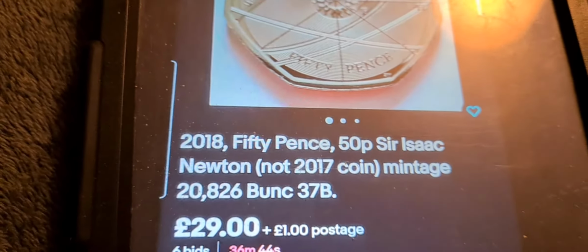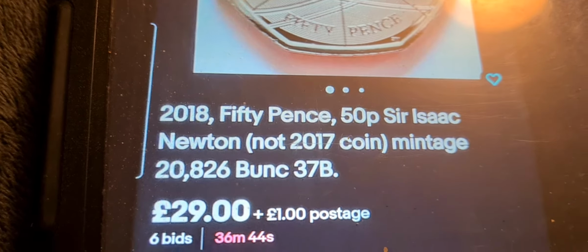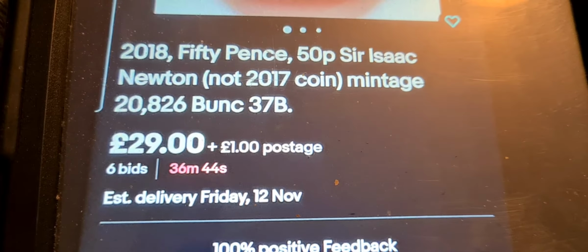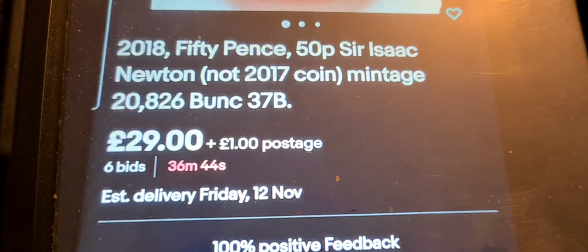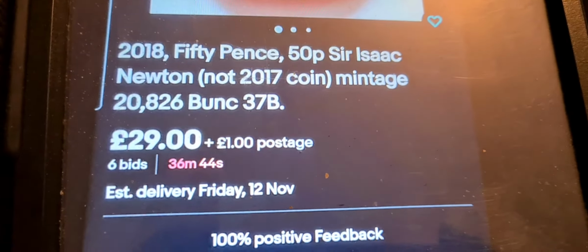20,826. I've heard varying different numbers, but they all seem to range from the late 18,000s up to just under 21,000. So different sources will say different numbers, but still a very, very low mintage. And if you've been watching my videos, I've been buying these coins, and this one was at £29 plus £1 postage. Do you think I bought it?